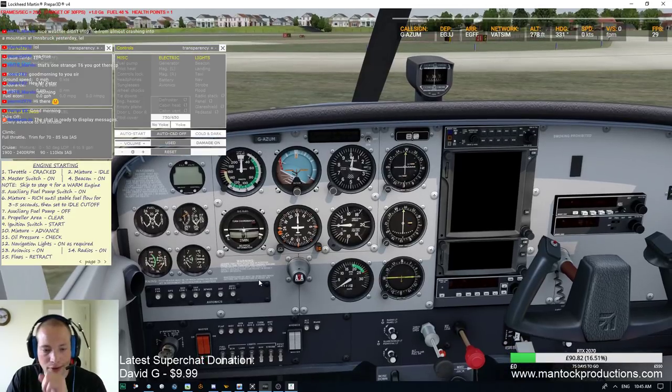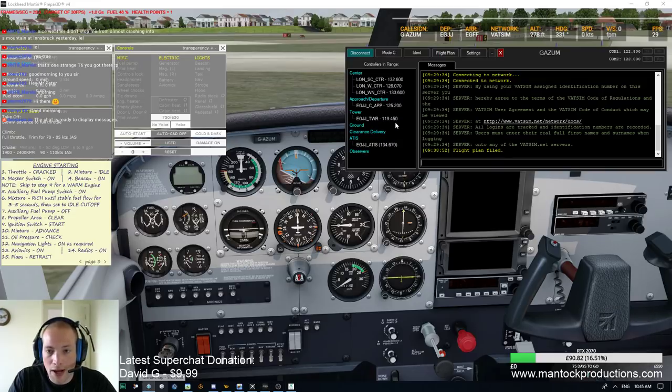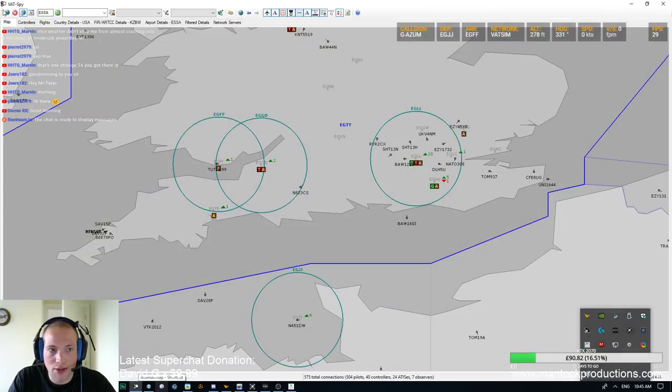But what we're going to do first is start up the electrics, connect with ATC, and then ask for permission to do an engine start. So we're going to try and do this properly this time. Oh, we do have tower back. Excellent. Fantastic. That's good to see.